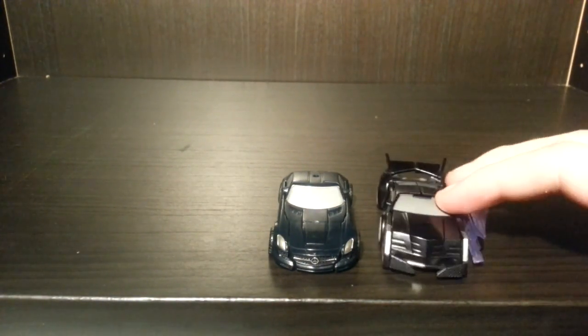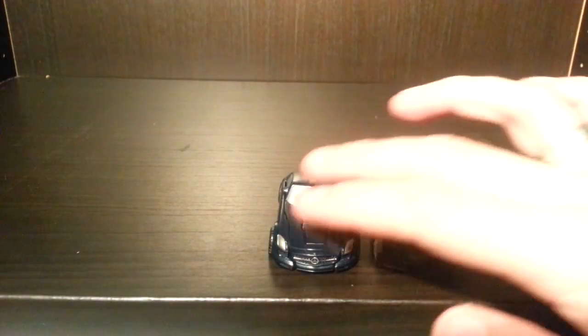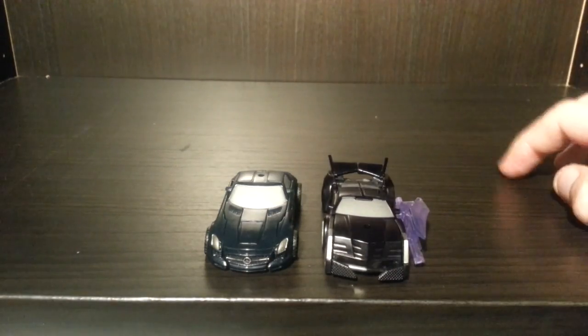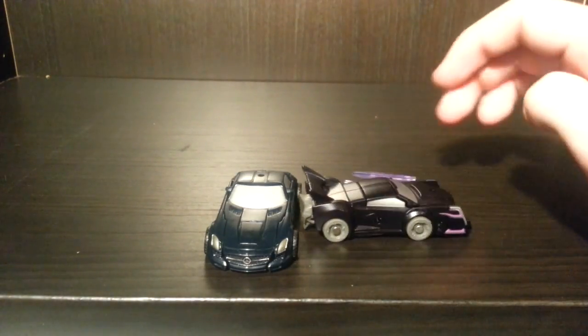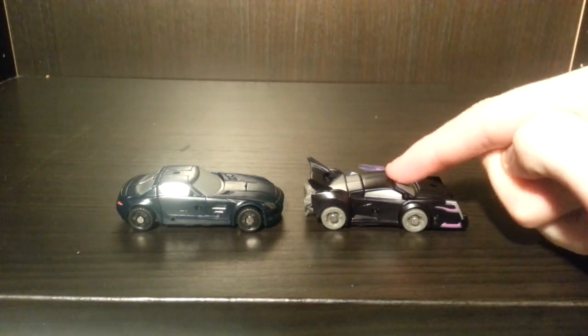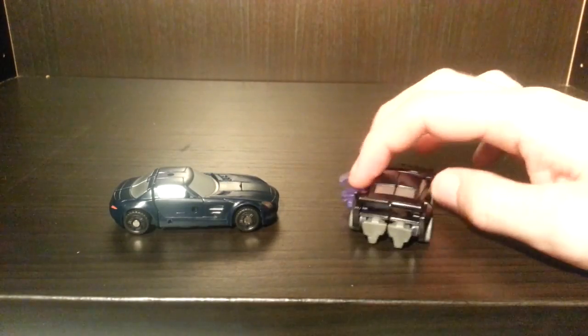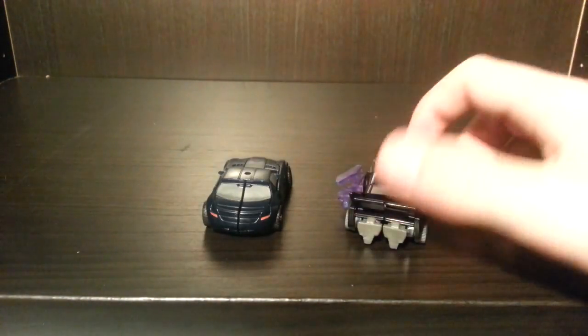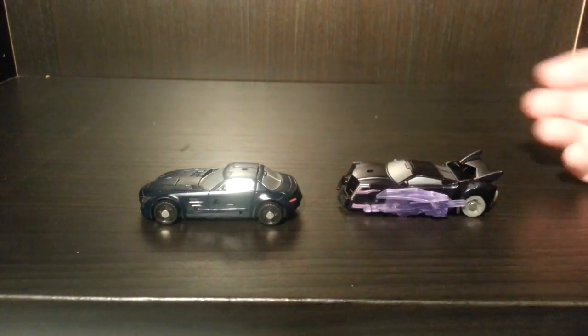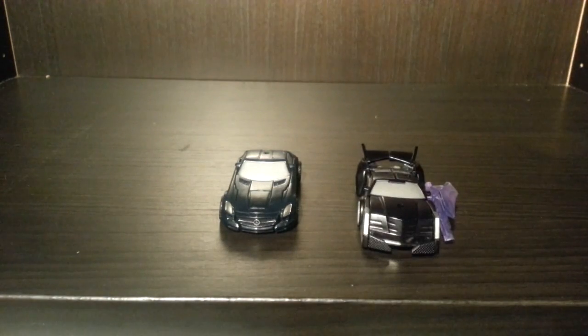We'll stick him next to a Transformers Prime figure, but you can see the moulds just don't work together. There he is next to another Legion class. This is the Vehicon, as you can see there. And just from the stylized cartoony version of Prime versus the real life car, it just doesn't fit, really. As I say, this should have been released as a Dark of the Moon Cyberverse, to be fair, and it would have gone down a lot better.